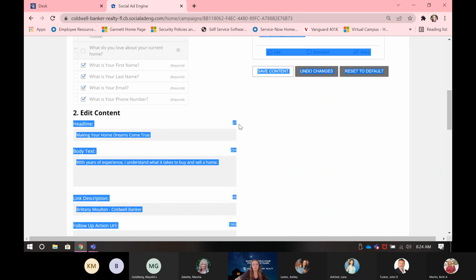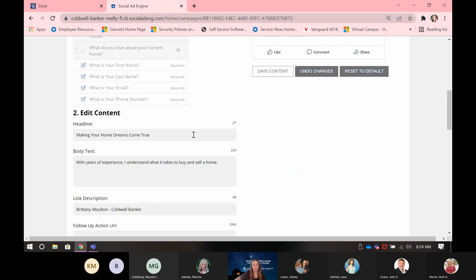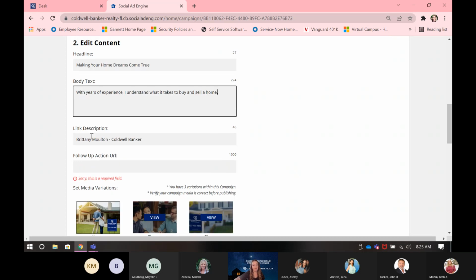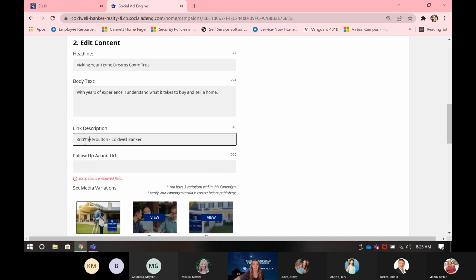It shows you how many characters you can have up at the top. So this has 27 characters for your headline. Then you've got your body text. With years of experience, I understand what it takes to buy and sell a home. This one you have 224 characters, so there's a lot you can actually put in here. So maybe you want to put your name in there, or maybe you want to put your experience, right? Maybe you've sold real estate for 40 years, or maybe you just want something completely different. You can actually change that out. The link description is going to be where you are actually sending them to. So this one is already populated, Brittany Moulton Coldwell Banker.